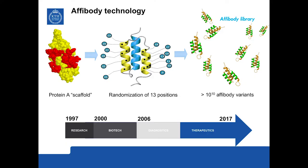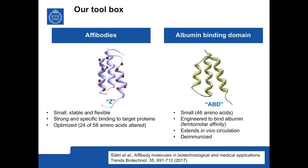And if we look at the time frame, what we have done, early on it was research and creating research tools, and the first products that came out on the market were biotech products. Later on it actually says diagnostics here, and here we meant also in vivo diagnostics, medical imaging type of applications, but later on we start treating these as possible protein therapeutics for the future.